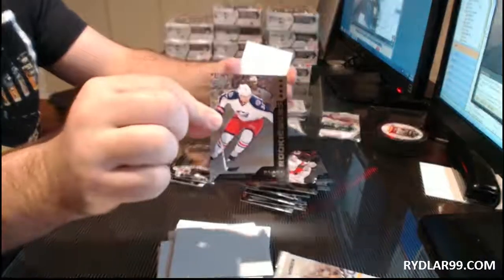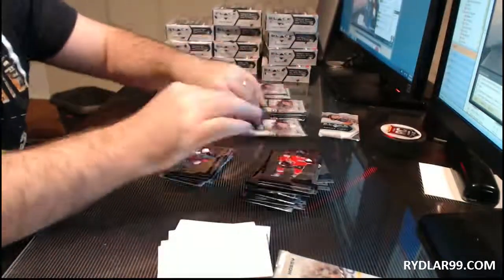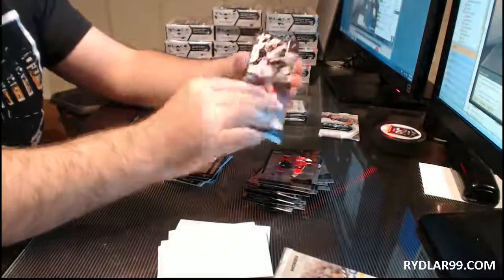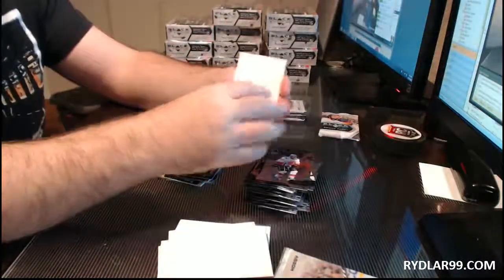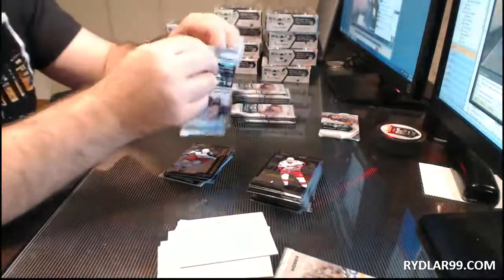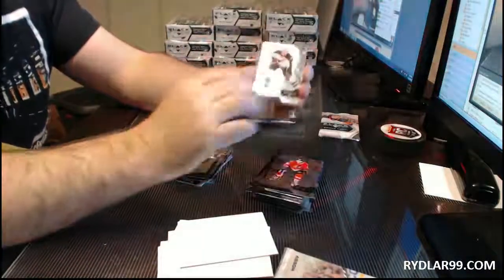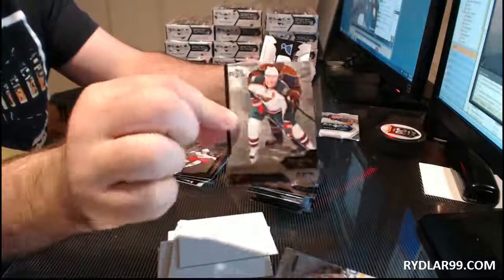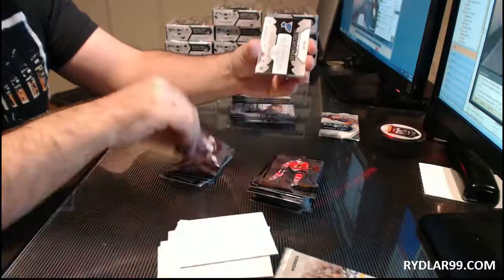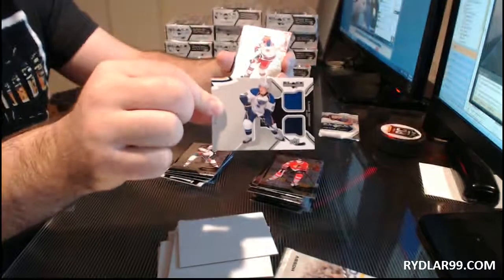Quad rookie Boone Jenner for the Columbus Blue Jackets. Two quads for Columbus in this one, I think. Murray and Jenner. I'm sure this is nothing else, is it? I'm sure it looks funny, that's why. Triple diamond Koivu for the Wild. Mikko Koivu. Double diamond jerseys. Tarasenko for the Blues.